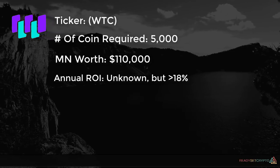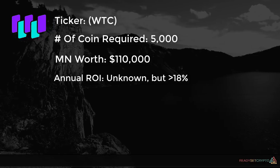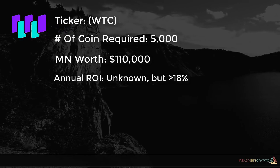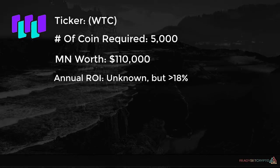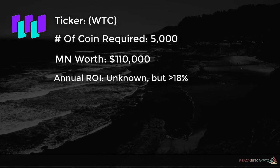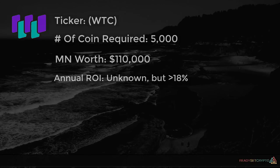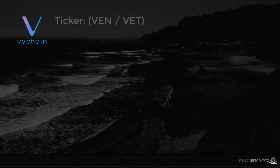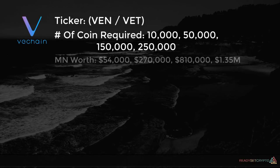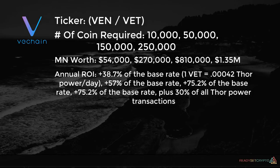Conservatively, I estimate that if Walton becomes a successful project, something like $100 per WTC, that I'll net nearly $50,000 a year in dividends alone. But I won't know for sure until more details come out regarding the yield rate. People are estimating something around 20% for the first year. One of the indirect competitors of Walton is VChain, and they've got an interesting model where you can earn a new token, Thor Power, for holding the VChain coin, VET.